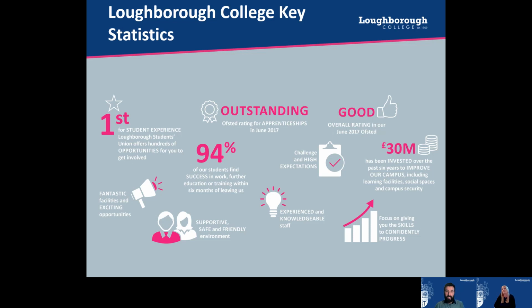What I want to do is just go through a few of the Loughborough College key statistics. On here, you can see some of the great things that we're going through. We are rated outstanding by Ofsted in apprenticeships. We also have an overall rating of good, but there is huge investment going on to improve our campus by £30 million. We are also first for student experience, with the Loughborough Students' Union offering hundreds of opportunities for learners to get involved. And a final point: 94% of our students find success in work, further education or training within 6 months of leaving us. So it really shows the value of working with Loughborough College.